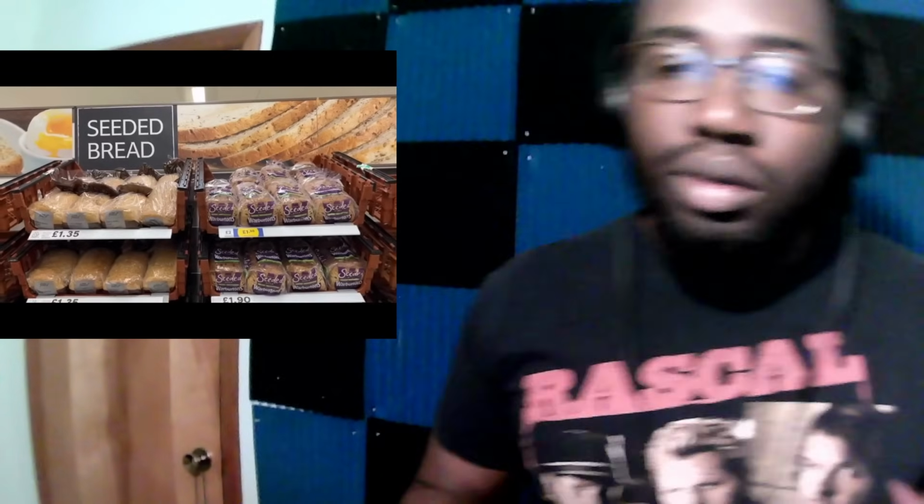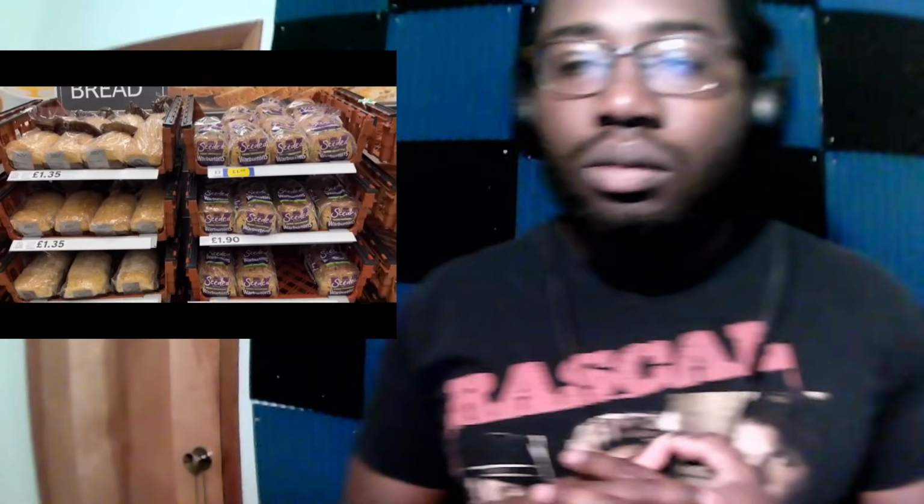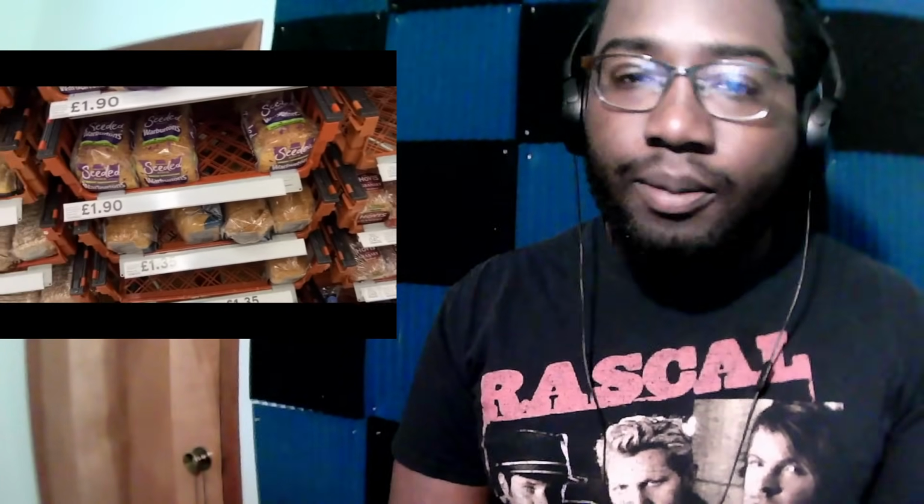So let's look at some good bread here in the UK. One thing I've noticed is that seeded breads are really popular here, way more popular than they are in the States. And they are delicious and nutritious. This is Ian and my favorite new bread. It's Tesco Finest brand, and it's wholemeal seeds and grains. And it's $1.35 per loaf, which is 800 grams.